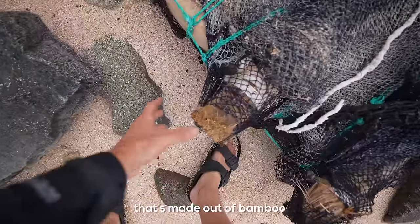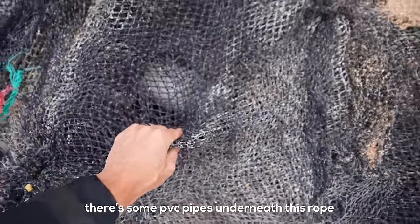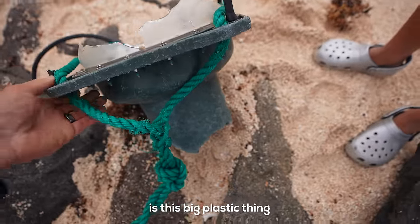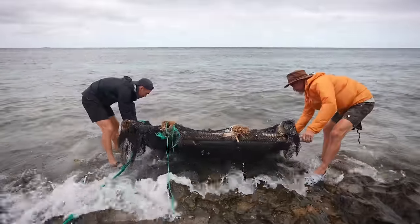So it's some kind of raft that's made out of bamboo, and there's some PVC pipes underneath this rope, and then it's all just held together by a massive net, and attached to it is this big plastic thing. If anyone knows what this is, please let us know in the comments below. We probably walked a mile around the edge of the island before we found this. So now we gotta figure out how to get it back to our camp because it is heavy.